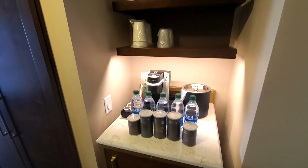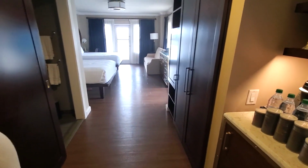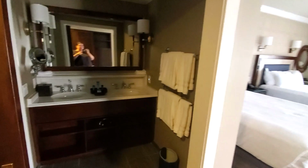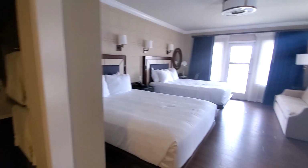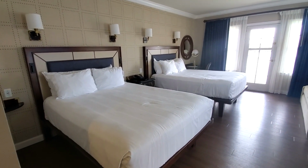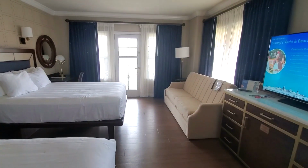We have an ice bucket, cups, coffee maker, refrigerator, ample closet space. And to the left, we have the bathroom. And hi, it's just a bathroom. Nothing super fancy about it. And then we rotate, here are the beds. This room is just beautifully lit. It is wonderfully decorated. The theming here obviously is nautical yacht type, which is why it's called the yacht club.